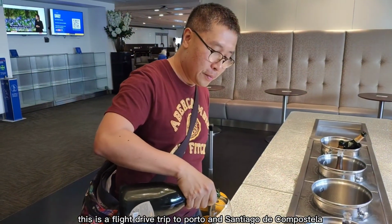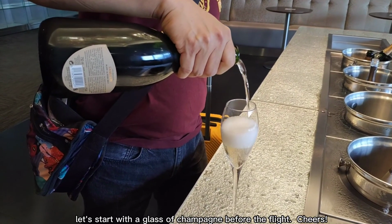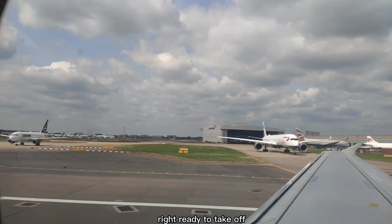This is a fly-drive trip to Porto and Santiago de Compostela. Let's start with a glass of champagne before the flight. Cheers. Right, ready to take off.